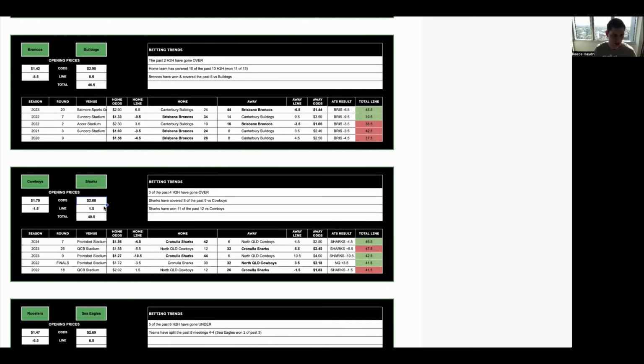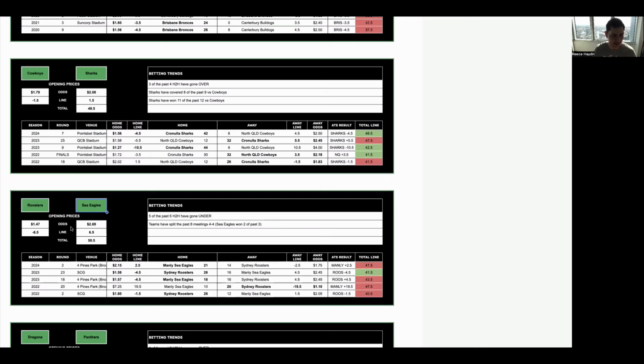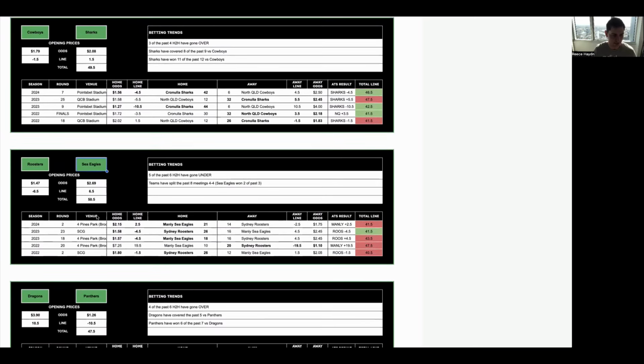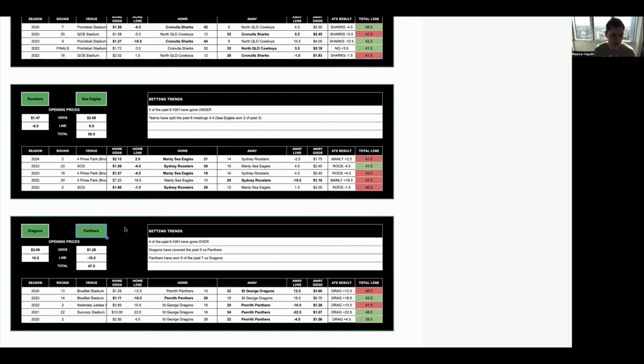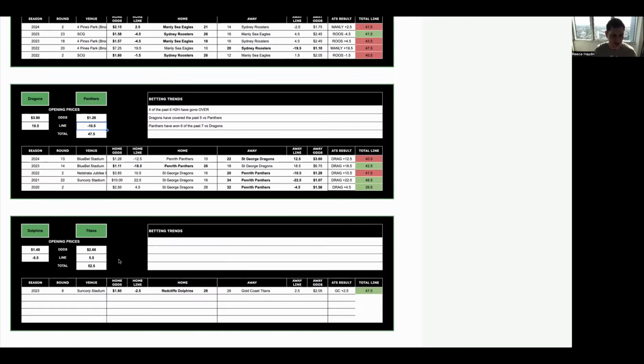Cowboys, Sharks, like the Sharks as an underdog, looking for plus 2.5. Roosters, Seagulls, either side to win by 1 to 12 will be my most likely play in that game. Panthers at the line, looking for minus 9.5. Dolphins, Titans, slightly in towards the total over 52.5.